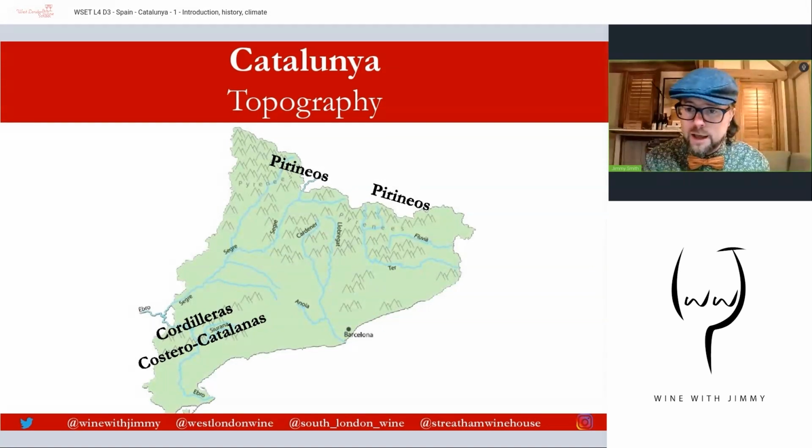First of all, if you have actually watched the Aragon video and Navarra, of course you will know that we start this map off with the Pyrenees that you see there. It's really half of the Pyrenees that is in Catalunya, and it's about 124 miles from the Mediterranean Sea to Aragon, so a very, very sizable amount of the Pyrenees.